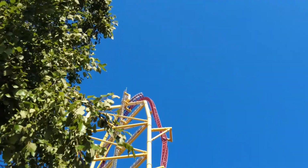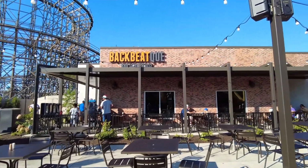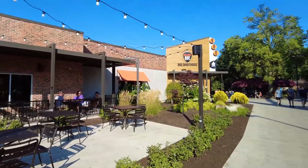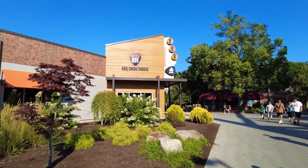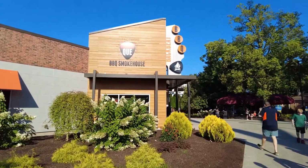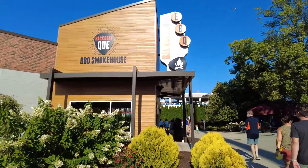Really, really up there. Cedar Point is really stepping it up with the food options, like this barbecue smokehouse. They have got some really nice food places and some great places to eat. I remember coming here when I was a teen, and unfortunately the best you could do for the day was maybe a corn dog and some french fries. This is quite an improvement, I must say.